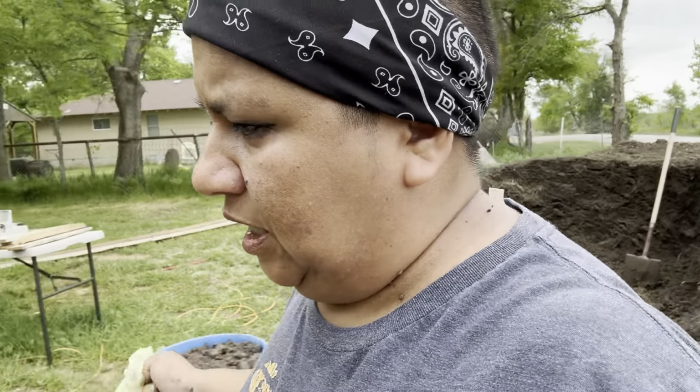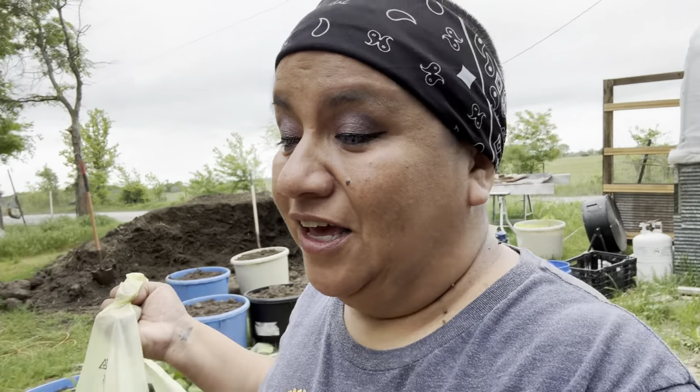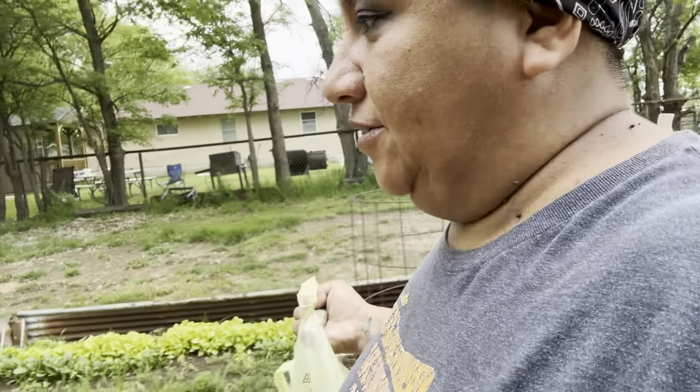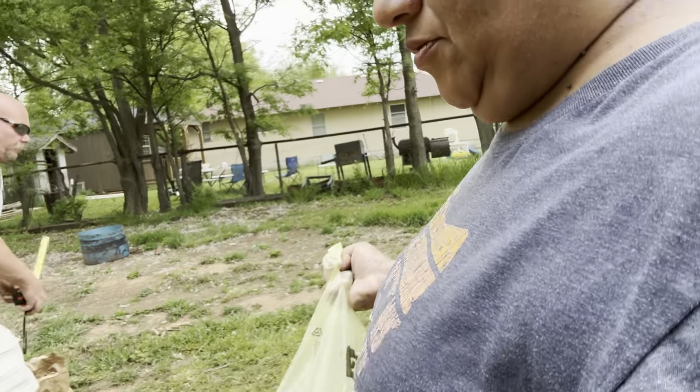I actually need to go steal Rusty's impact real quick because I went to the dollar store and bought some more cups and I need to make holes. I don't feel like going all the way to the barn and getting the drill bit. So I'm just going to use a screw and make several holes in the bottom for drainage. Hey, do you think I can borrow your impact real quick?